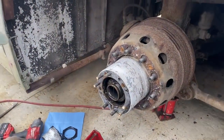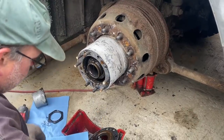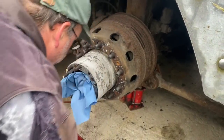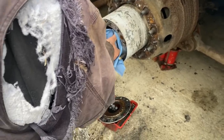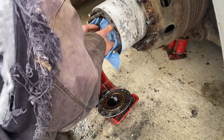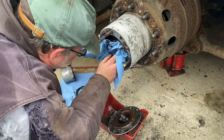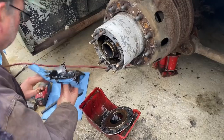Okay, so let's grab that next little ring, and you're going to pull it off. It sucks in the cold weather. It should just pull straight towards you. I know. Try turning it a little bit one way or the other. I tried that. That's so disgusting.